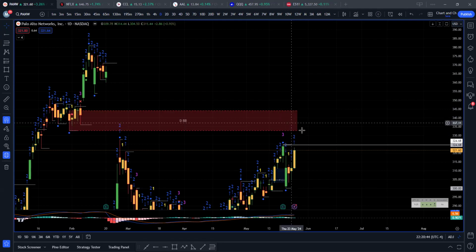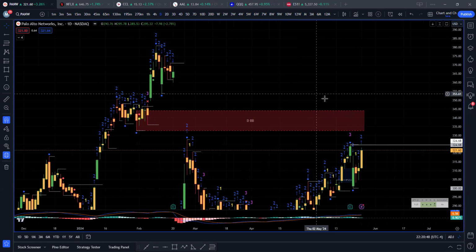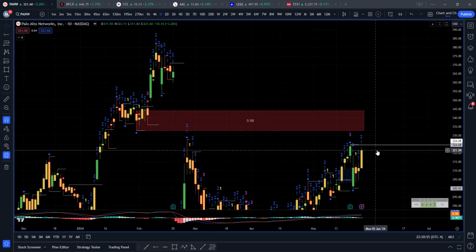Now you might find a little resistance in this breaker block range, but I'll probably go for the 340s, 350s. Give it some time. I know it moves almost $10 a day, but I'll probably say at the very least, two weeks out. Me personally, I'd probably go a month out. 350s for next month.